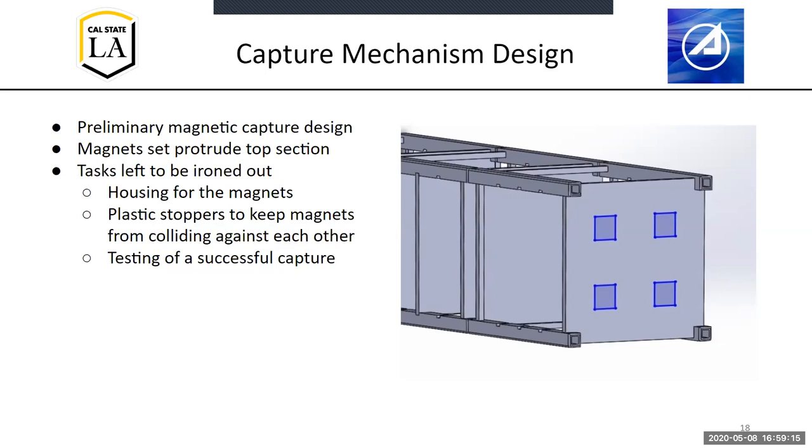Yeah, so with this project, we had hoped to create a standardized housing that any CubeSat builder could use, in hopes that if they use it with their CubeSat, we'd be able to go out and capture it. However, because of this preliminary design, there isn't a full standardized housing that we can let out to the public for other CubeSat builders. Okay, sounds good. Thank you.